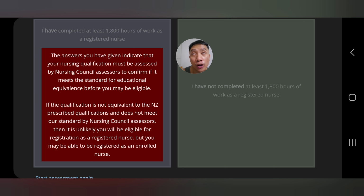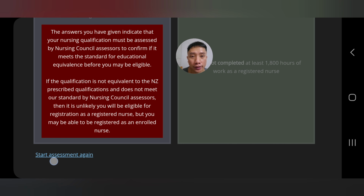So what I understand in this fourth scenario is that you have a diploma in nursing from another country, maybe Malaysia. That's a good example. You finish your diploma in nursing in Malaysia, and you also have 1,800 work hours, but they still need to assess your qualification to see if it fits the Nursing Council in New Zealand. If it doesn't really fit, then they will give you an enrolled nurse post. That is the fourth scenario.